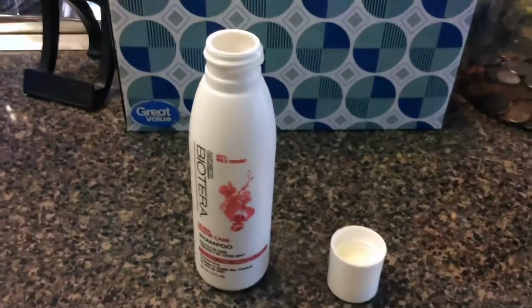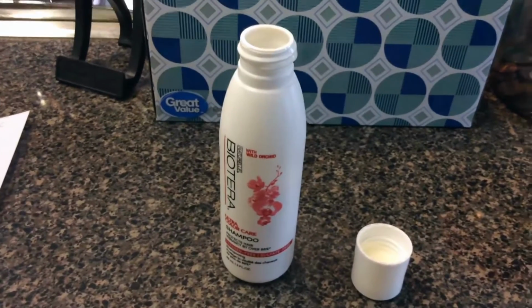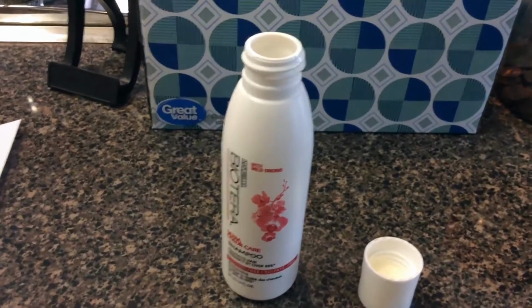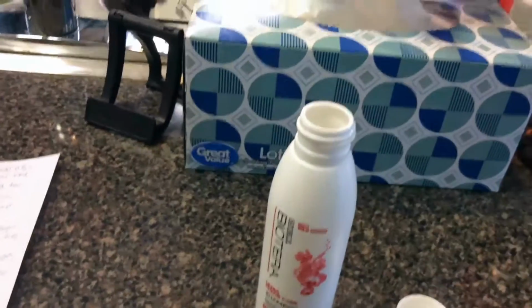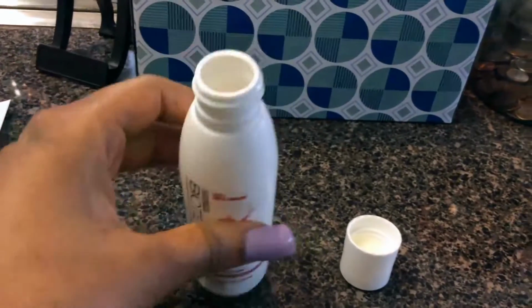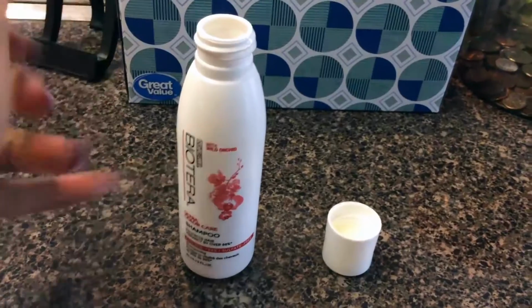The only reason I got this small size is because I was just looking for something quick. I was having my hair colored, and I needed to find something. The lady said, you can get this as a little trial, like a travel pack. And that's what I needed, and it does its job. I still have some shampoo left from my first day using it.